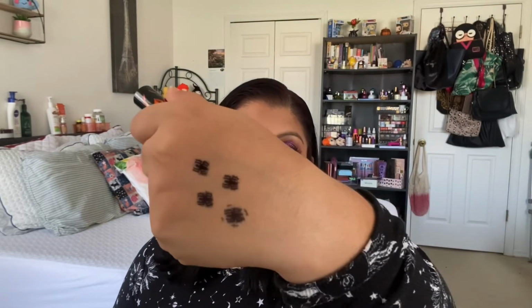Oh, and the last thing that we didn't get to play with was the little spider eyeliner thing. I'm not gonna put it on my face, but this is what the pen looks like. I'm just gonna draw a little spider on my hand and see how it is. So there's the spider right there. It does bleed, so I am for sure not putting it anywhere near my face. But those are the spiders right there. Very pretty, but it bleeds. It's getting all over the lines in my hand. So definitely this is not going anywhere near my face.